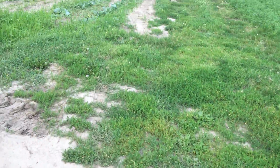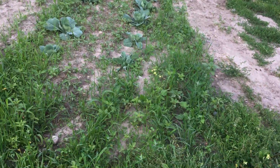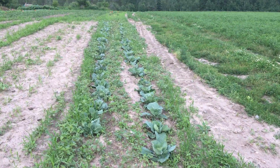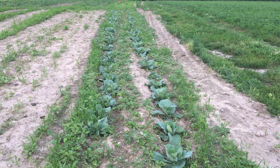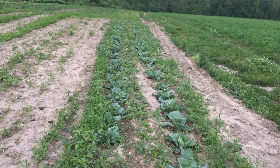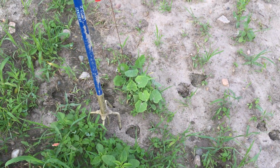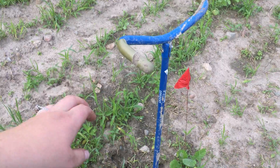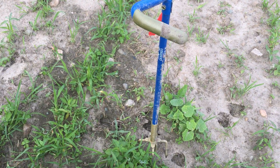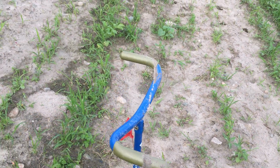So yeah, the weeds are kind of just taking over. Like I tell people, we're in a weed crisis. But it happens every year. Two rows of cabbage here. We got some cucumbers. This is a really handy tool that we use. This is called a claw. It just loosens up the soil and you can pull the weeds right out.